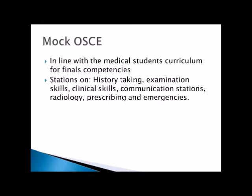The OSCE was in line with the University of Southampton's OSCE circuit and included stations on history taking, examination skills, clinical skills such as suturing, communication stations such as breaking bad news, radiology, prescribing, and emergencies in the form of managing an acutely unwell patient using the sim man.